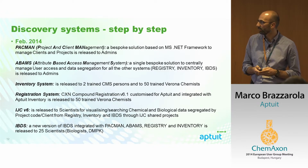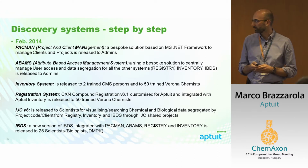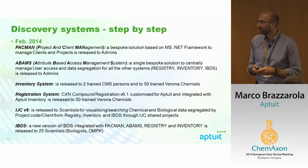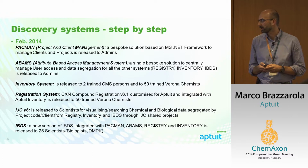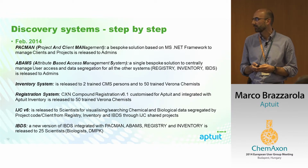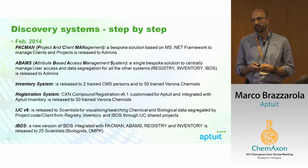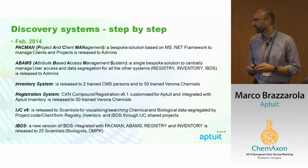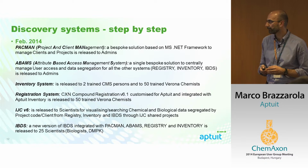We also completed the implementation and the rollout of our inventory system for our centrally managed compound management service. The registration system was also released on the ChemAxon compound registration 6.1 product. And we released the Instant JChem version 6 as the main visualizing tool for all our chemists and for a large number of our biologists.